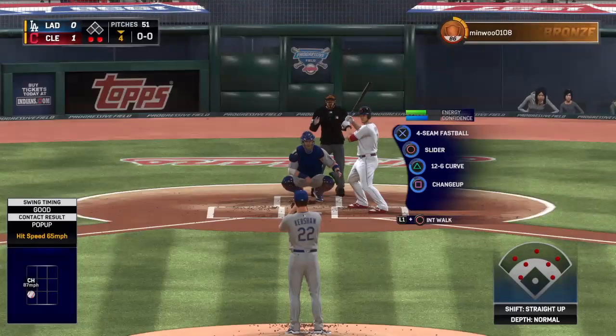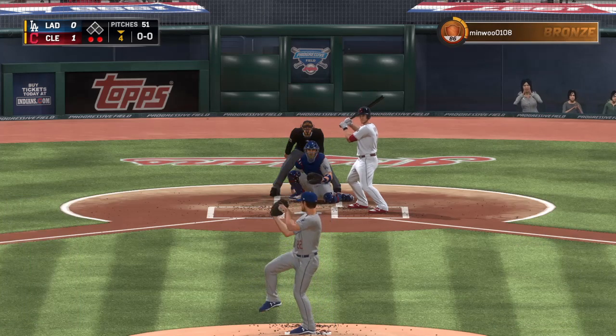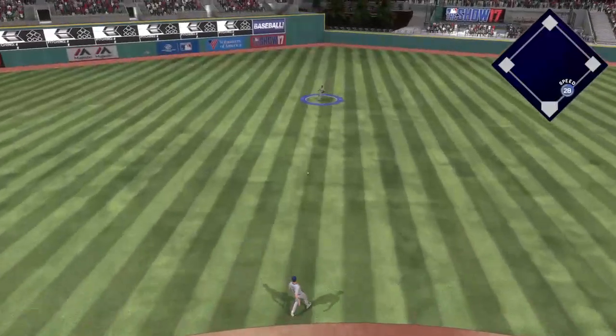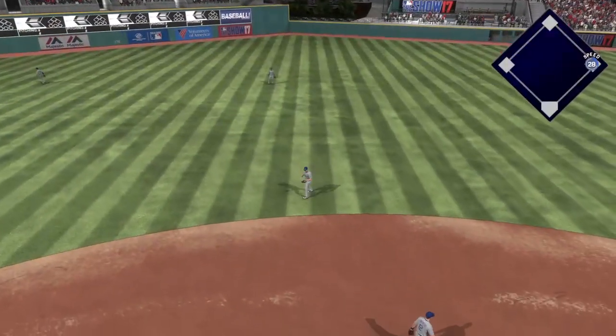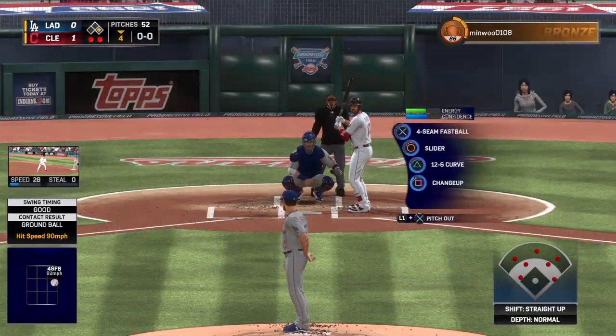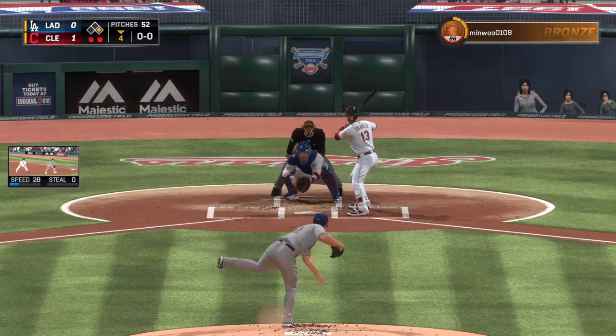Here's the catcher, Yan Gomes. He's 0 for 1 after grounding out in his only trip to the plate so far. Back up the middle. And the inning will continue as that's through for a 2-out hit. Now at the plate, Chris Colabello. He's 0 for 1 after grounding out in his only trip to the plate so far.